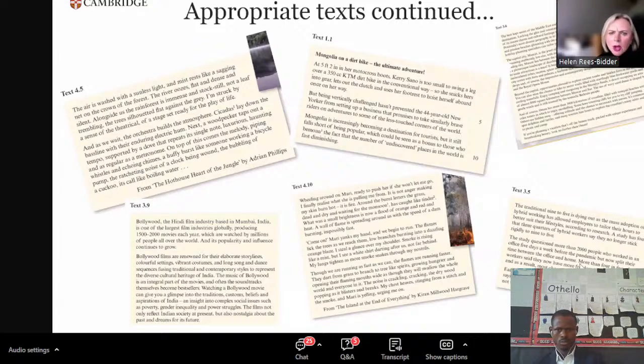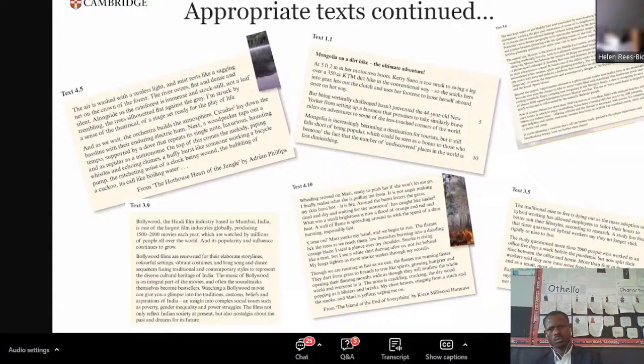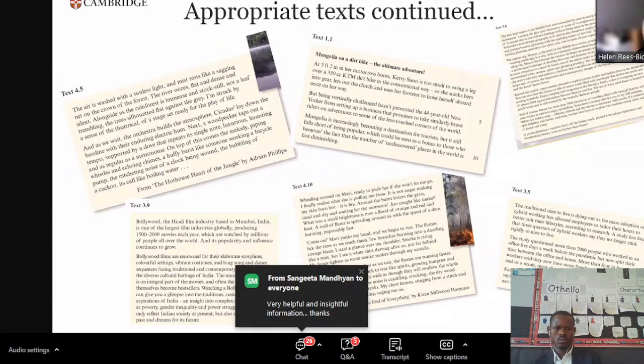There's a text there on Oman, a piece of travel writing about the joys of travelling to Oman, which again, we have lots of centres in Oman who do O500. And you'll see from The Hot House, Heart of the Jungle, Adrian Phillips, we've got a section there. And from The Island at the End of Everything by Kiran Hargreave, we've got a section there. We're also using some Anita Desai, all sorts of writers from all around the world for our literary text. So hopefully that gives you a little flavour of the kind of text we're using.